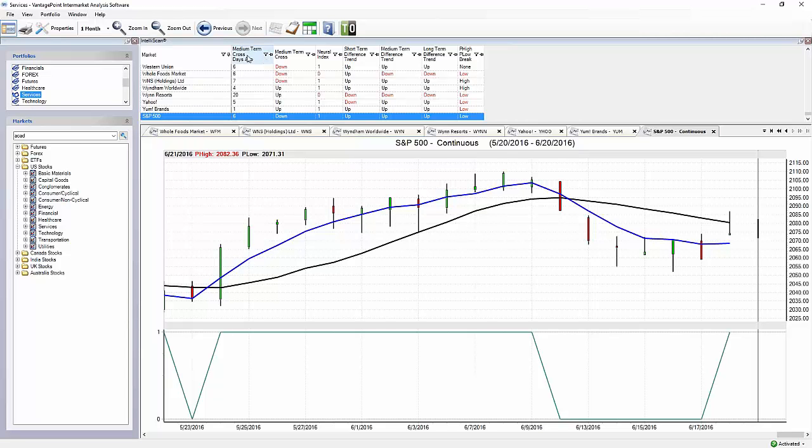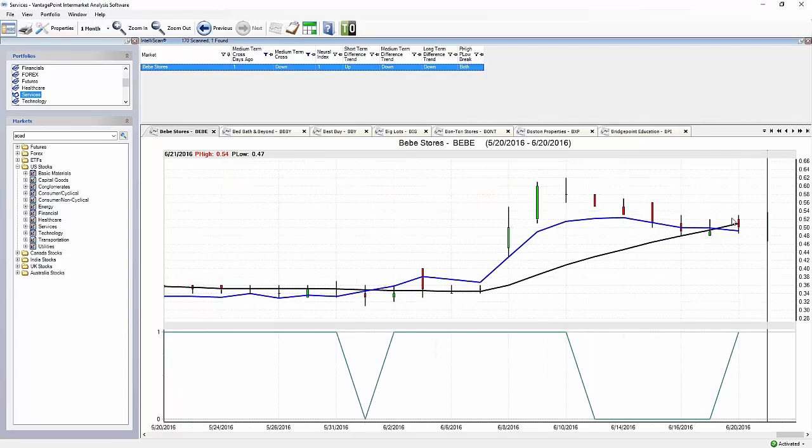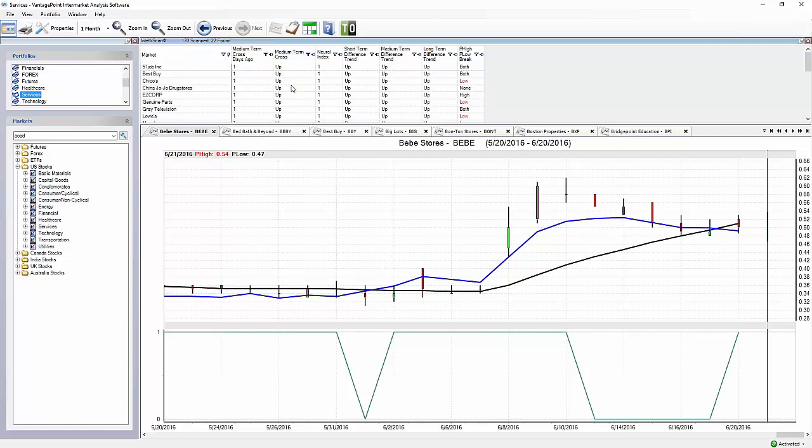You see I have my medium-term cross days ago, so we can see how many days ago a crossover occurred. Traditionally we'd want to set this to a value of 1, to see where those fresh opportunities are in the market. We can also set the medium-term cross direction. Are we looking for long positions or short positions? If we set this to up, we've narrowed about 170 markets down to about 22. Move that down, we've got one BB right here, with a little bit of conflict with the neural index, but that's the one that just had a fresh crossover last night.